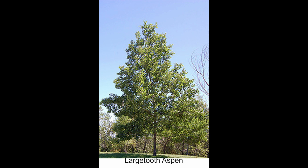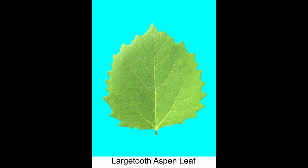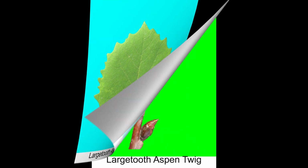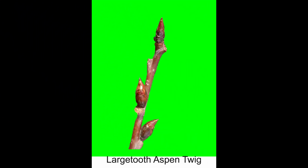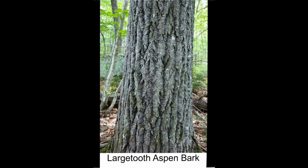The largetooth aspen, or Populus grandidentata, is found in southeastern Canada from Manitoba border to Nova Scotia. It can reach 100 feet with a 3-foot diameter, but more commonly between 50 to 60 feet and 1 to 2 feet in diameter. The leaf is similar to that of the trembling aspen, but much larger, with larger teeth spaced further apart. The twig differs from the trembling aspen in the fact that the lateral buds are not turned inwards. The buds spiral around the stalk. The mature bark is deeply furrowed. The wood is also used for pulpwood, boxes, and matches.